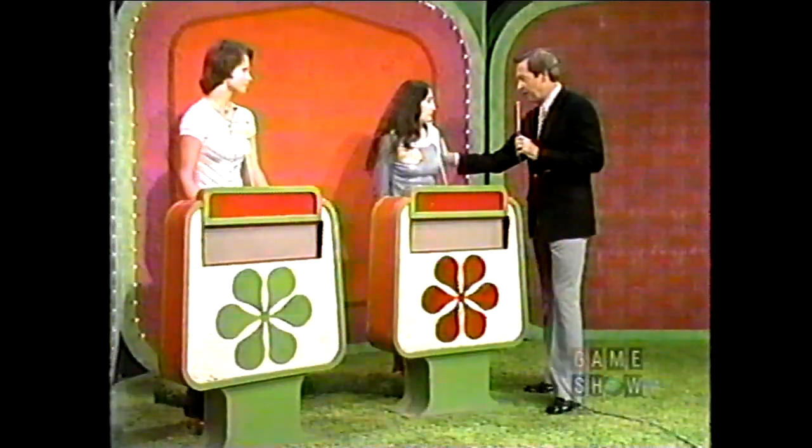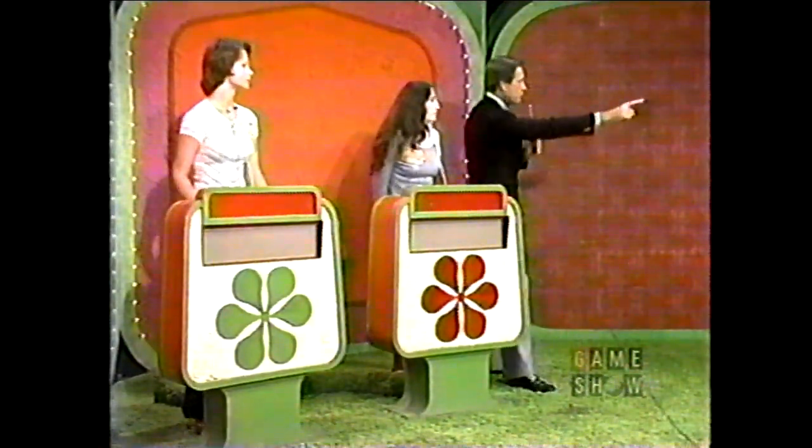Oh. Yes. Now, after seeing the first one, if you wish, bid on it. If not, pass it to Deborah and wait for the second. Cecile, Deborah, this is the first showcase. A new dining room. The new generation dining room set.